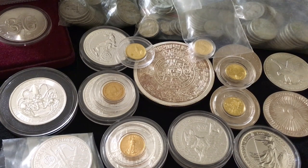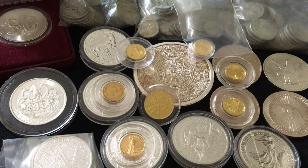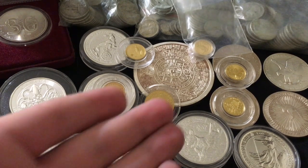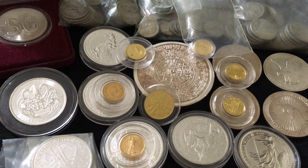And then as for the gold, for me, it's just more of a fun way of getting my hands on it and working on a little bit of a project. But at the end of the day, I do have doubles of some of these coins just because I picked them up before I came up with the international troy ounce of gold idea.